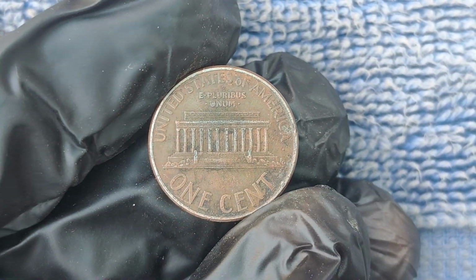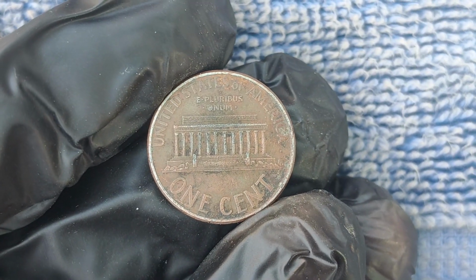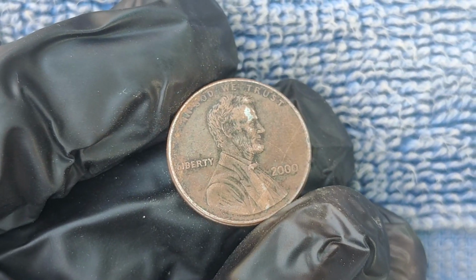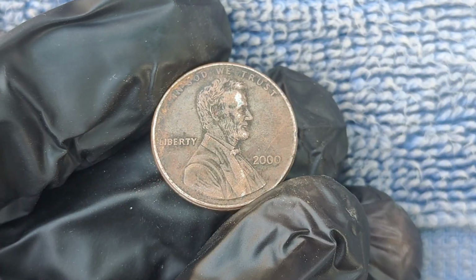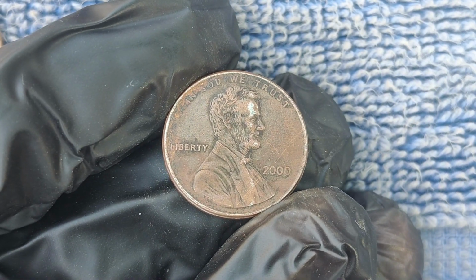As with any rare coin, the market value can fluctuate based on demand, the economy, and the availability of coins. However, as of now, the 2000 no-mint mark Lincoln penny is one of the most coveted and expensive pennies ever found, with an estimated value of around $1.3 million. Its rarity and historical significance make it an exciting find for collectors and a true treasure for anyone lucky enough to own one.